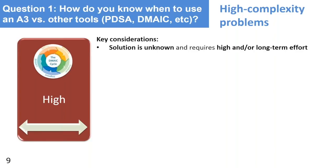So key part, just like with the A3s, we don't know what the solution is. And we know that there's going to be a lot of effort or long-term effort or both that's going to be required in finding it. So if we're developing a new model vehicle, for example, we know that's going to be a couple year long process, and one single A3 to cover that entire process and the amount of effort and work that goes into it may not be the most appropriate tool.